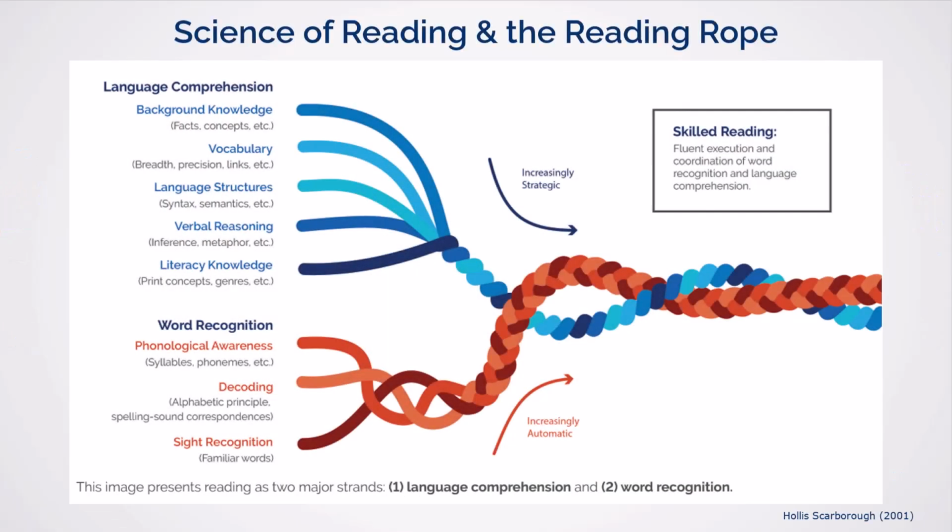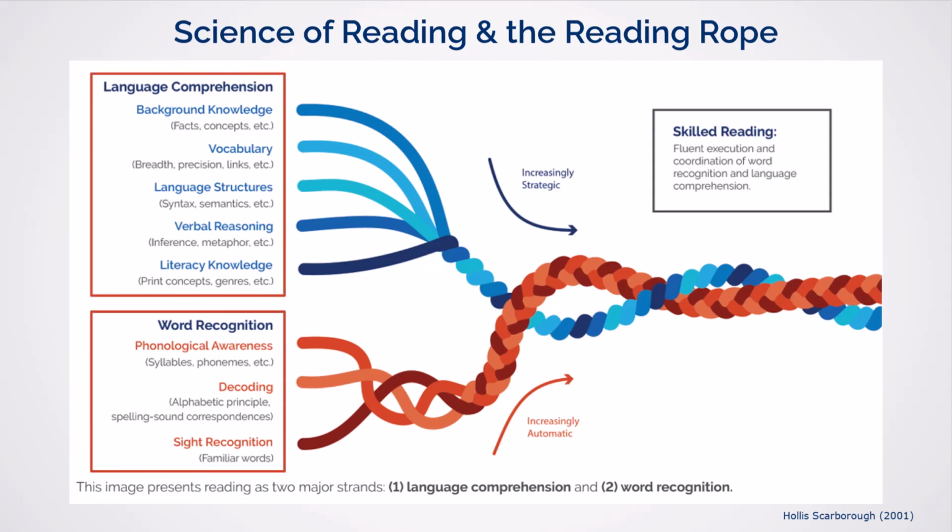Reading is a complex task that requires the integration of a variety of processes. Scarborough's reading rope illustrates the many skills that must be mastered to achieve reading proficiency. While word recognition skills allow a reader to decode the words in a text, language comprehension skills are necessary to make meaning of those words. Students need instruction in both of these categories from the beginning of learning to read.